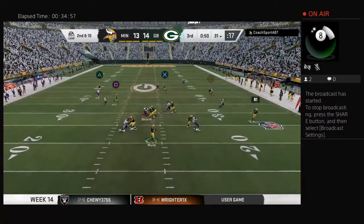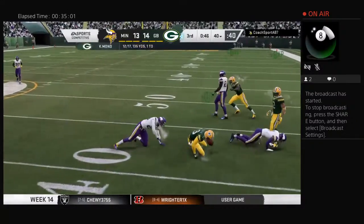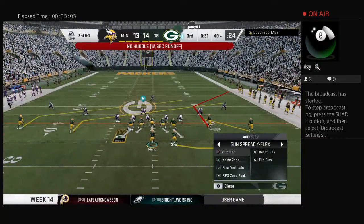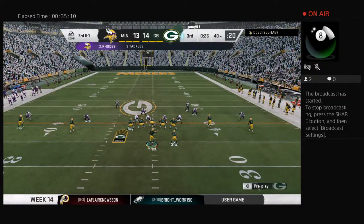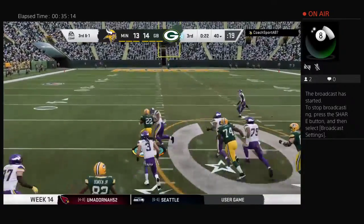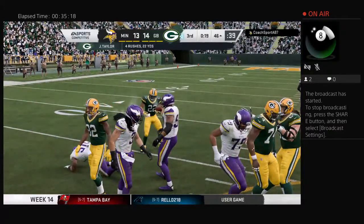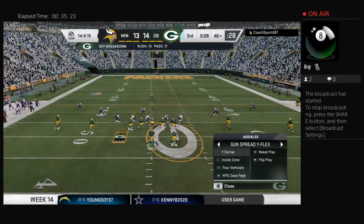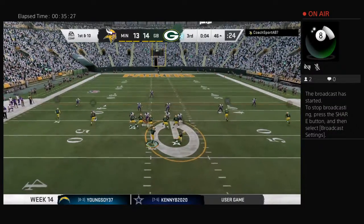Back to throw now on 2nd and 10. He'll find Smith-Schuster. That's complete. And he'll bring it up here to right at the 40-yard line. And they'll get 9 there as that sets him up better for 3rd down. On 3rd down, Taylor. And he'll be taken down, but not before he gets into enemy territory. 14 yards, good for a Packer 1st down.